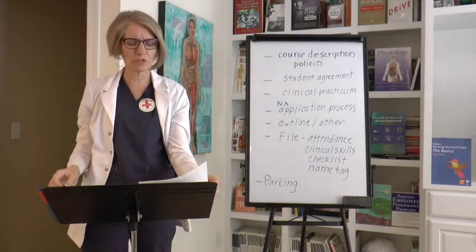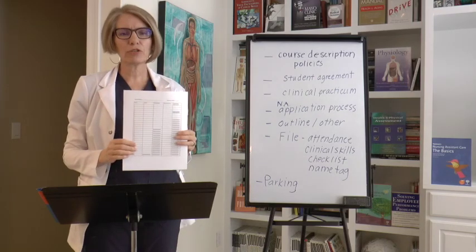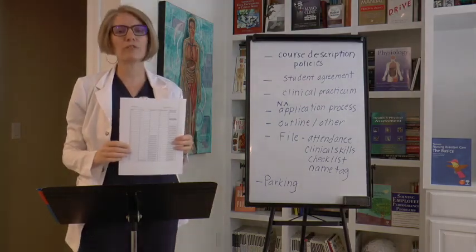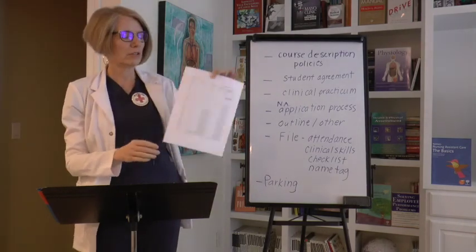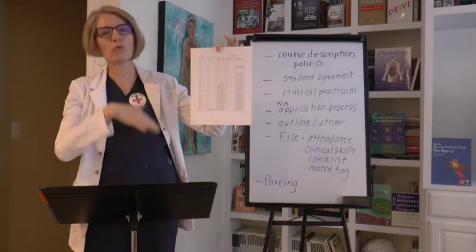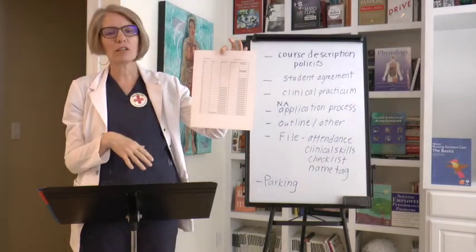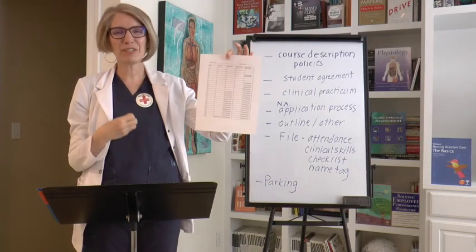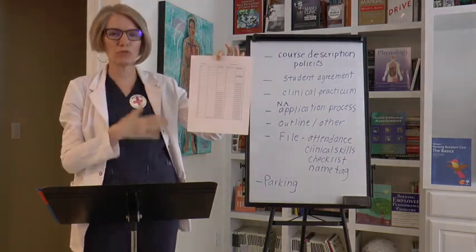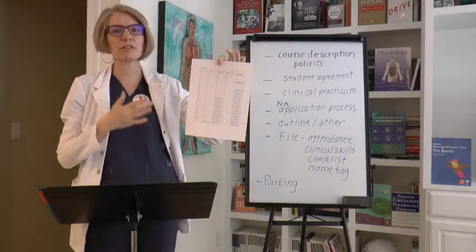I mentioned that we require you to know how to take a manual blood pressure. Prior to going to clinicals, we require you to know how to take a full set of vital signs. This sheet here is going to help you record the vital signs that you're taking. It's just a worksheet. If you have any problems with taking vital signs, we're going to want to see this worksheet just to make sure that you truly were using those kits and practicing those vital sign skills outside of class.